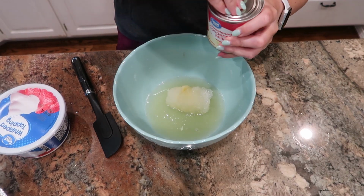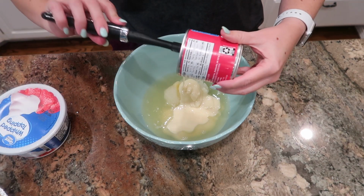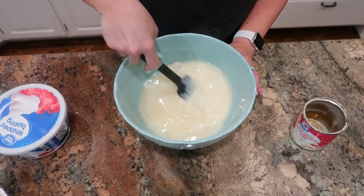And then when I went to the pantry, I realized that I did not have sweetened condensed milk. I had table cream, which is a little different. Back to the store I went to pick up sweetened condensed milk. I am determined. This pie has plagued me, but I am determined to get some version of it into this video.